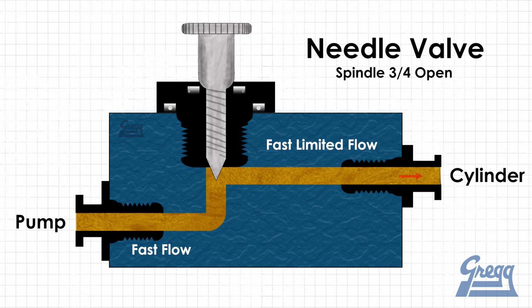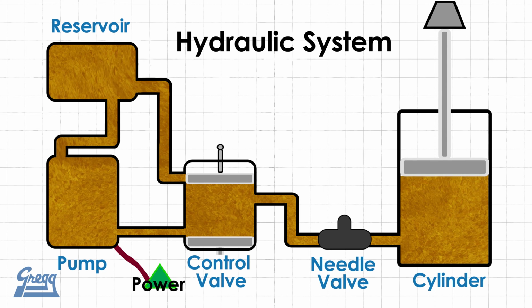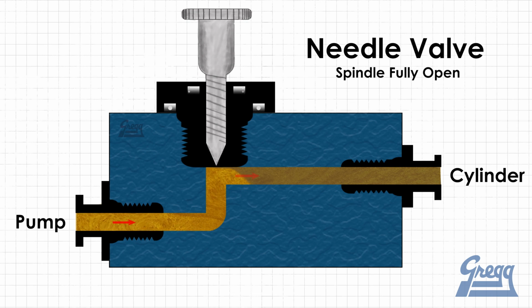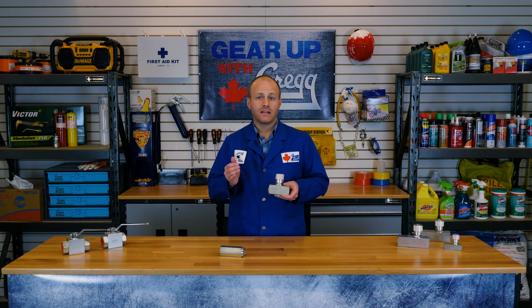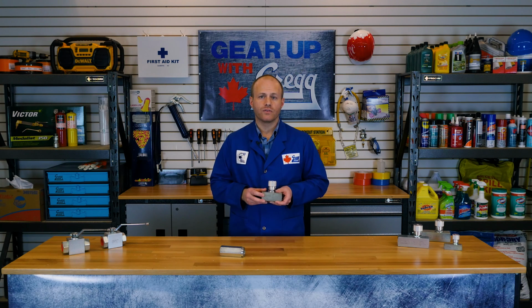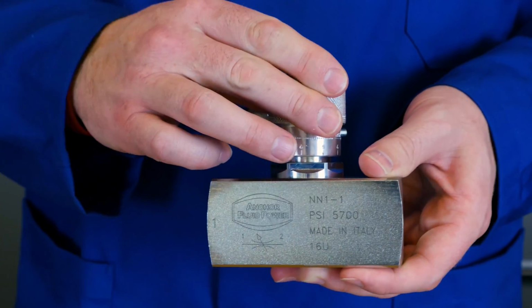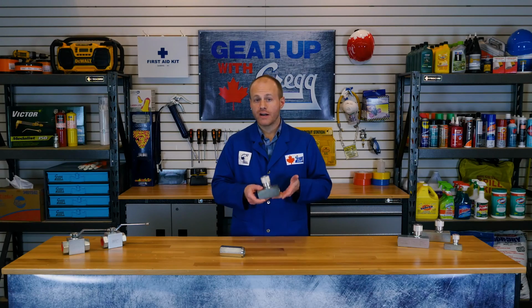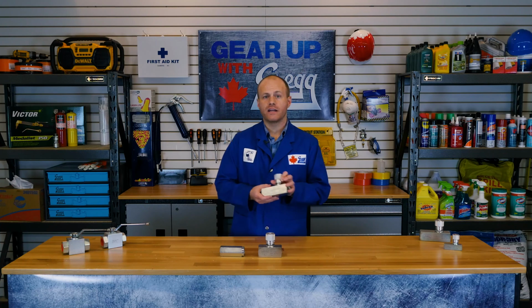This is helpful when you have a cylinder that you want to raise gradually. If you had an unrestricted flow fill up the cylinder, it would extend or shoot your object up at an uncontrollable rate, compared to if you had limited the amount of fluid going through. The major difference between the needle valve compared to the check valve is that it restricts the flow in both directions. Our next valve is the flow control valve, and that's this one right here.